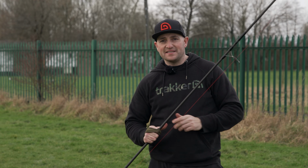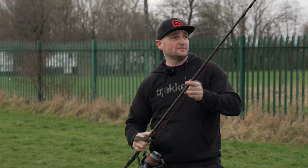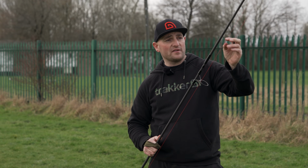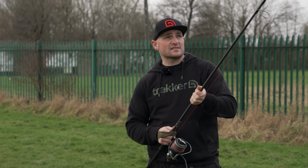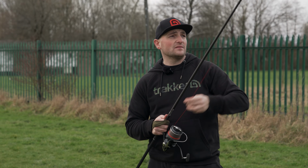Right now, so we're on to the 12 footers. Should start seeing some bigger distances now. We've got the same setup, same line, same braided shock leader. The lead size, we're up to a 3.5 ounce lead. I think we could get away with a 3.5 to start with, but I think we will have to up it to maybe a 4 or a 4.5 ounce lead. But like I say, we'll have a few practice casts, see what sort of distances we get with the lead, and then we'll take it from there.